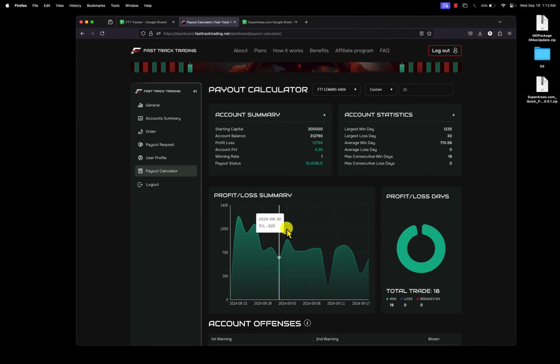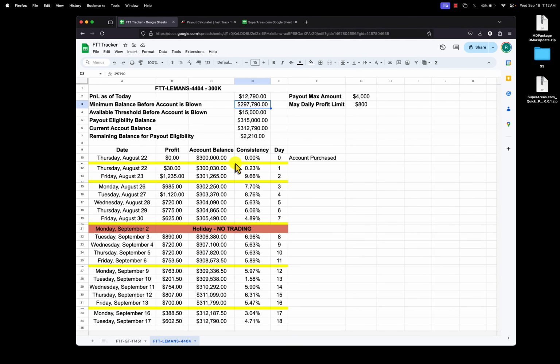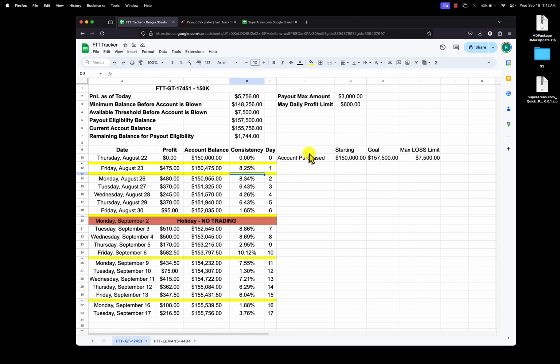You guys can let me log in, and I'll show right here on August 22nd when I bought the account, because I paid for this one through crypto, $800. That's their highest account, where they give you $15,000 of threshold.